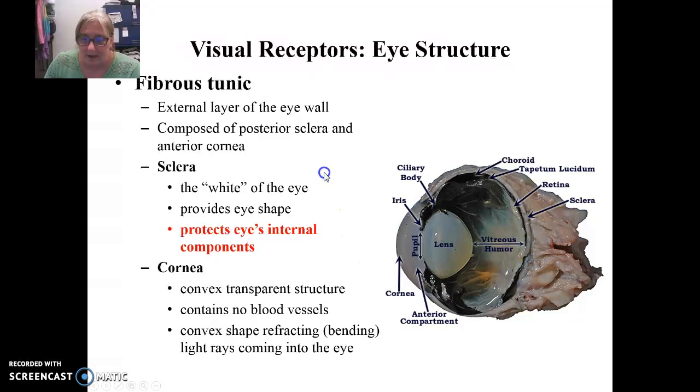Typically the cornea is clear, but this is a dead eye. It's been preserved and now dissected. This cornea is no longer clear because it is dead. The function of the sclera and the cornea is for protection. So it functions to protect the eye itself, all the internal structures. The cornea also does help to bend light rays as they go into the eye.